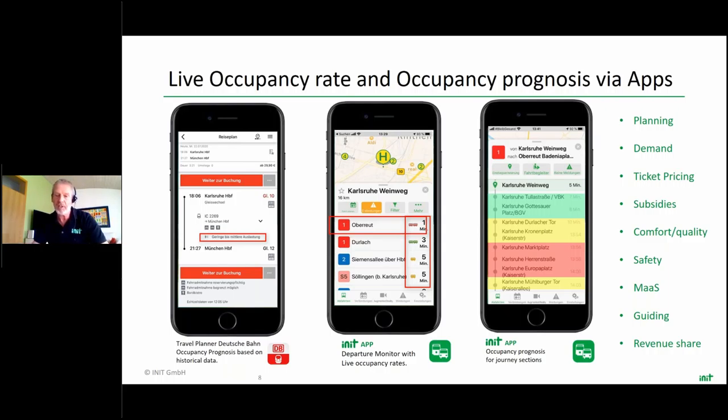So I think in general, it has an impact on planning. It has an impact on understanding demand. The other thing that people are looking at is dynamic pricing. You know, if the network's lightly loaded or a route is lightly loaded, why are we charging peak fares? Could we charge a lower fare? Could we induce people to change their patterns of behavior? Subsidies and comfort and quality and safety, we've talked about.